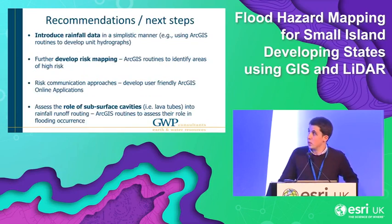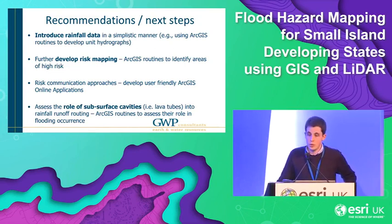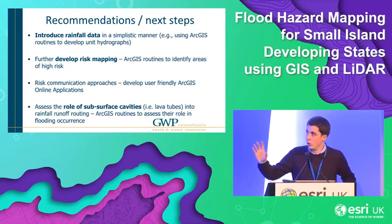And then just some recommendations. We were thinking of introducing rainfall data into this methodology and analysis, probably using ArcGIS routines and the unit hydrograph theory. Or also further developing this risk mapping approach, also using ArcGIS routines. Also further looking into risk communication strategies, because we think that's a key one. And finally, assessing the role that these lava tubes or subsurface cavities have in rainfall runoff modeling and routing. We think that both LiDAR and ArcGIS have a very big potential for all these future steps.